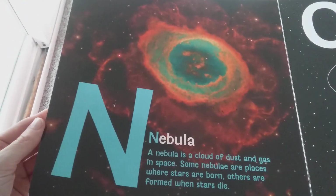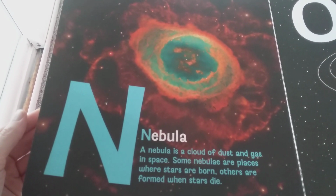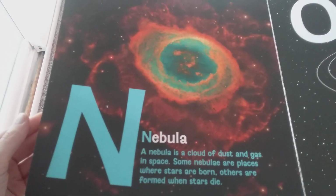N is for nebula. A nebula is a cloud of dust and gas in space. Some nebulae are places where stars are born. Others are formed when stars die.